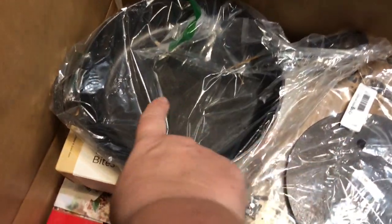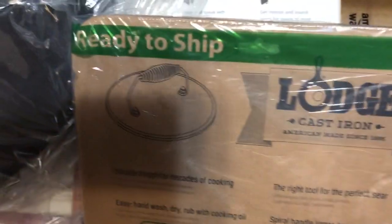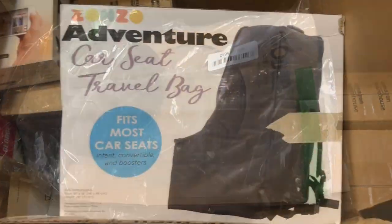This is a refrigerator bin shelf. This is probably just a donation item because by the time you pay to ship it, then it's not really worth it. We have a cast iron skillet, and this is a lid for a cast iron, some kind of pot. You can see here, but it doesn't have the handle with it. It has the hardware, but not the actual handle itself, so who knows what I'll do with that.